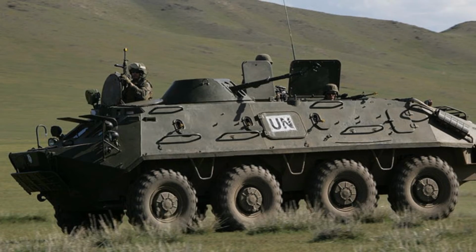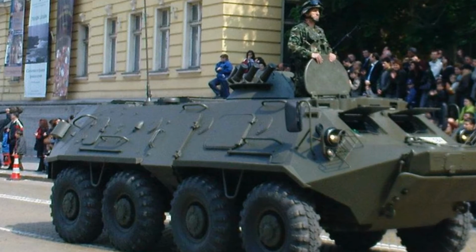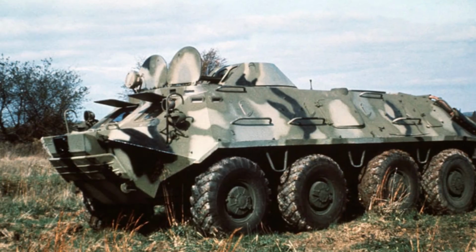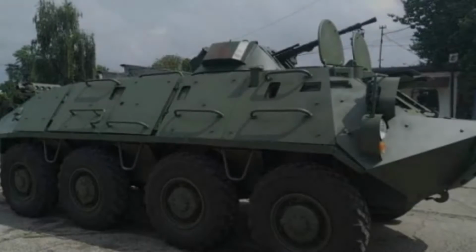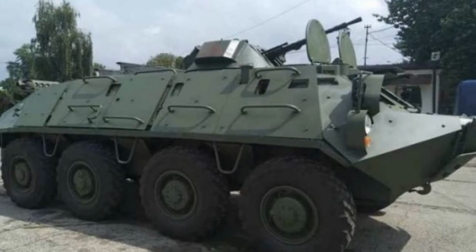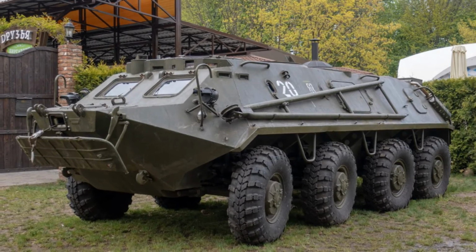The PAI model reduced the internal seating configuration to 14 passengers from the original 16. The ultimate iteration of the BTR-60 was the BTR-60PB, another slightly improved version featuring refined gunnery sights and seating for 14 passengers. The BTR-60 saw its first combat deployment during the 1968 Czechoslovakian invasion by Soviet Army forces, marking the beginning of a prolonged Soviet military presence in the country until the dissolution of the Soviet Empire in 1991.